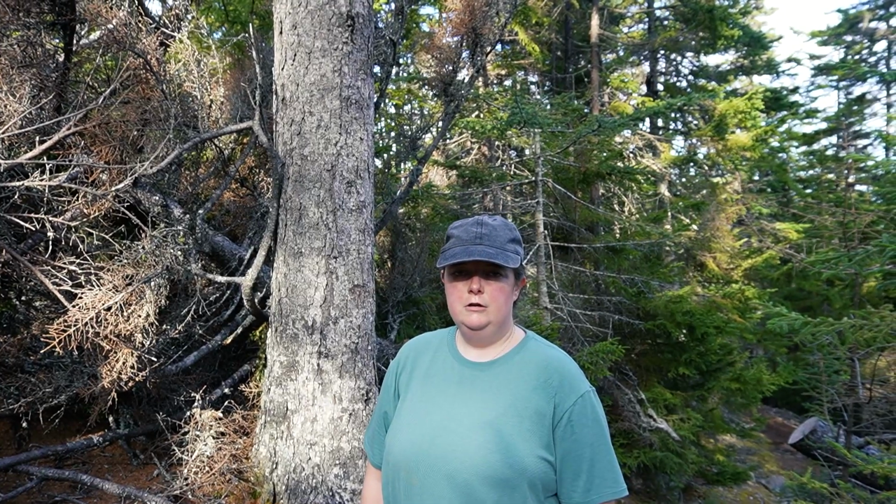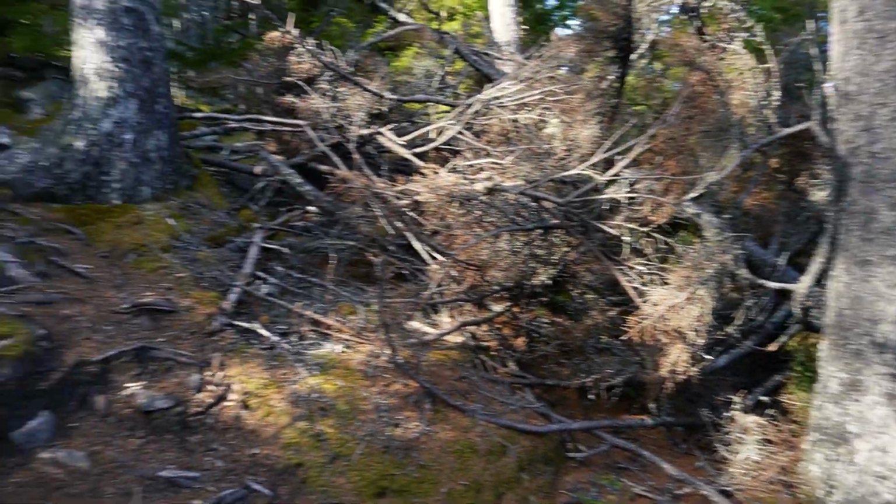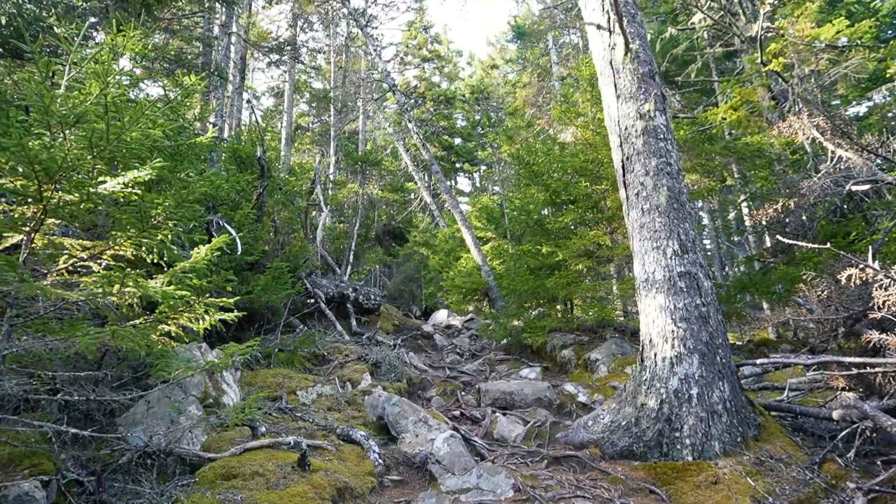Update. It is very uphill. I'm very out of breath. It's hard for people who are shorter. Oh, yeah, that's where we're going.